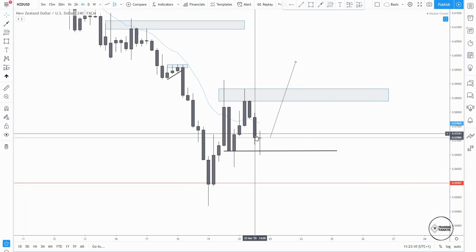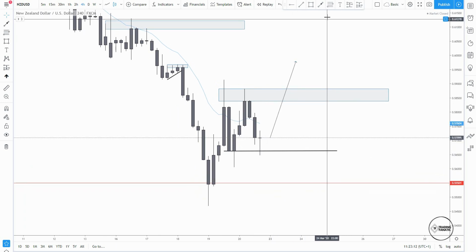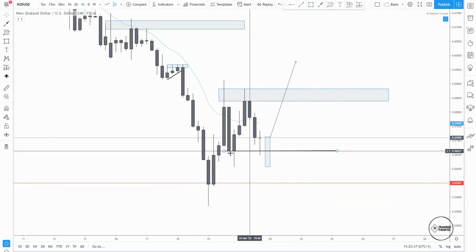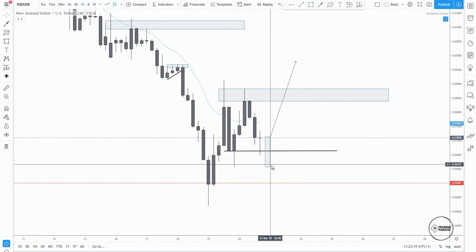day. So for now, what I want to see is on the open where the momentum will take place, we might have a strong bearish engulf to the downside, which will break this area. And if this happens, then I will be sell bias.